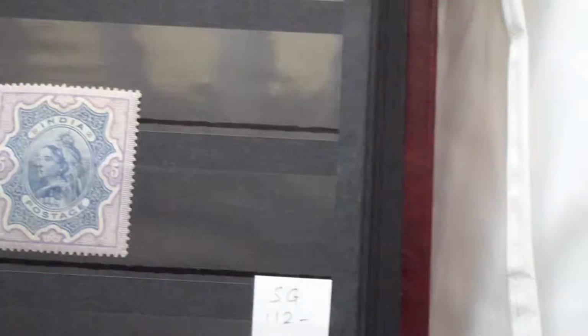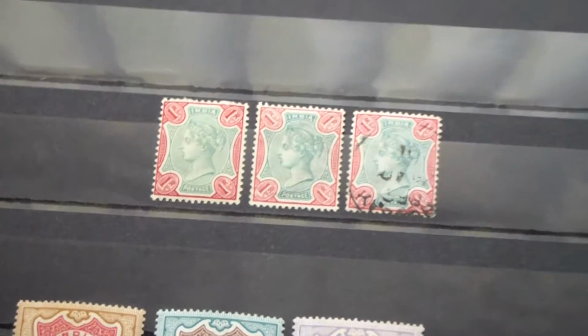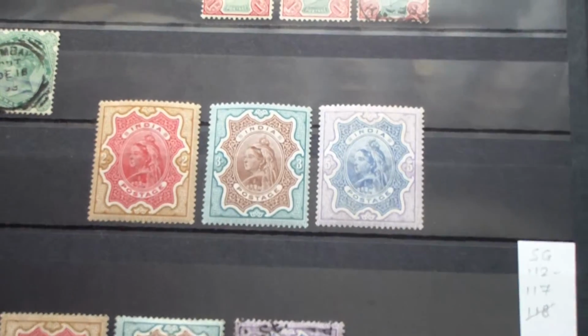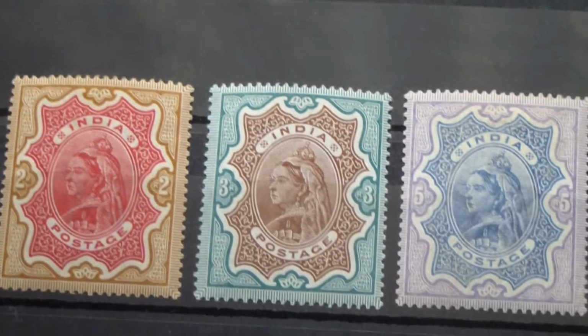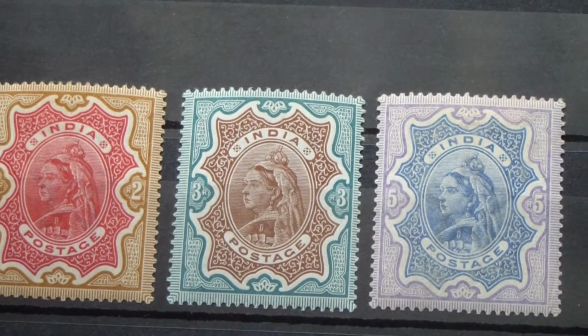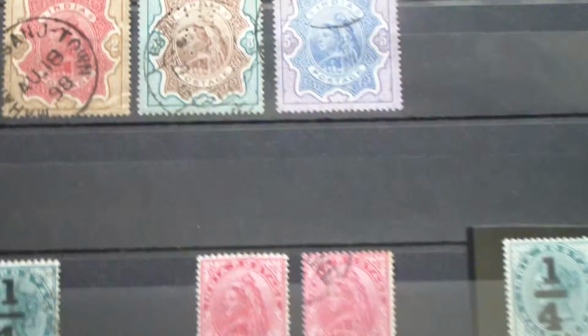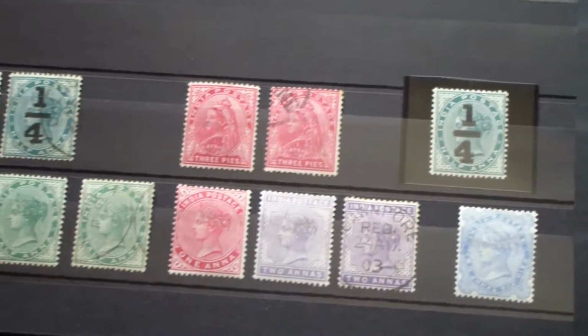Okay, moving on. Here are again some completion stamps, nothing extraordinary about them. The 3 here, the mint high value copies. The set should sell for at least $100 to $150, all 3 of them. Moving on, we have the used copies of the higher values, and then the other common stamps.